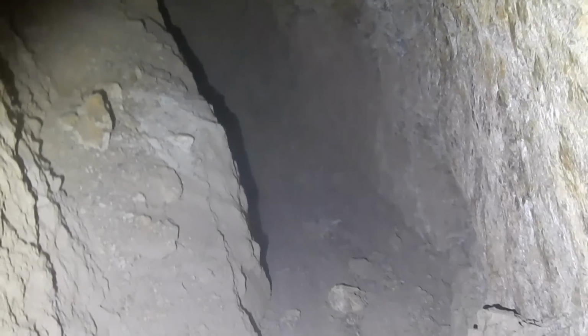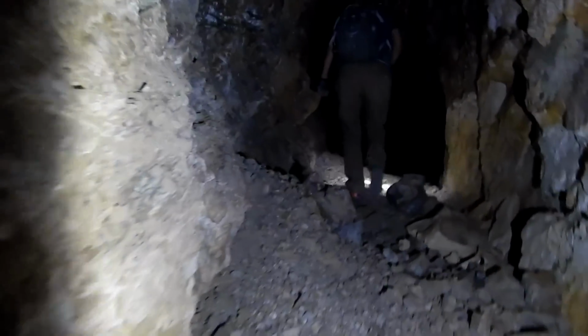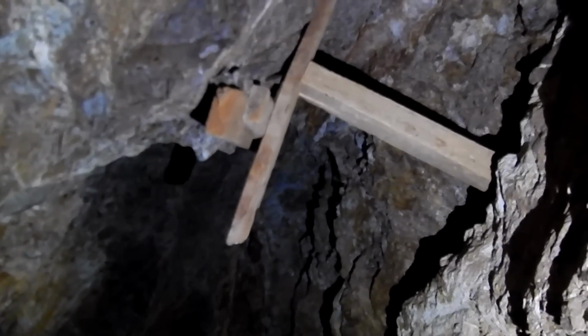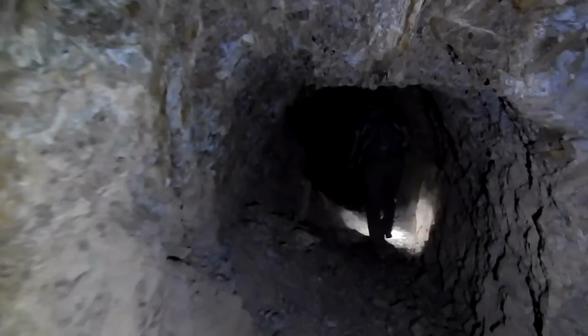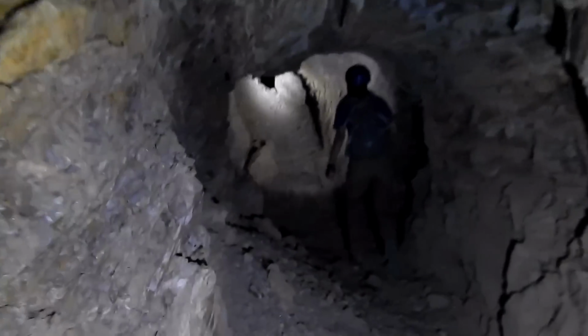And this is behind me. And this is the way I came from. So kind of neat. We're backtracking. We're retreating. The other way did continue on with a little crawling.